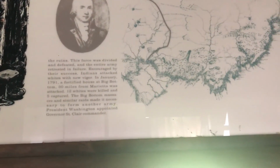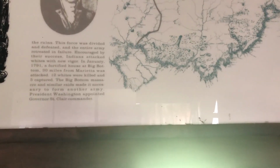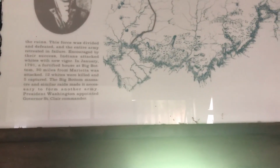So this was Harmar's campaign. Indian raids. Settlers forced the government to send troops to attack Indian villages on the Maumee River. General Josiah Harmar commanded the poorly trained troops and militia. In October 1790, the army reached the villages, which were deserted, and burned them. Part of the troops followed the Indians and were ambushed, while another group returned to the village to inspect the ruins. This force was divided and defeated, and the entire army retreated in failure.